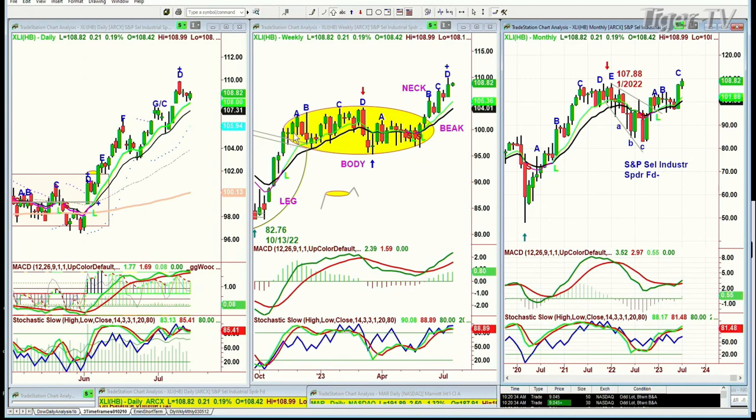So if you get this oval pattern and then break to the upside, there's a good chance that starts the leg. So this is the first leg. This is the oval body. It's always an oval. It's never a rectangle, and it has to be an oval. It has to look like an oval, act like an oval, and be an oval. And then at that peak, usually a D, when it pops up above that, that becomes the neck. And then that neck, when there's a failure, it goes to the beak.